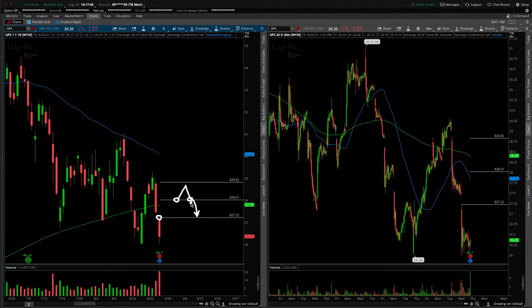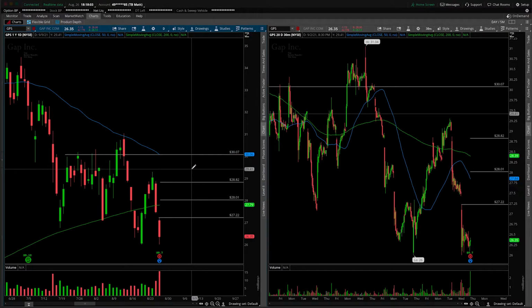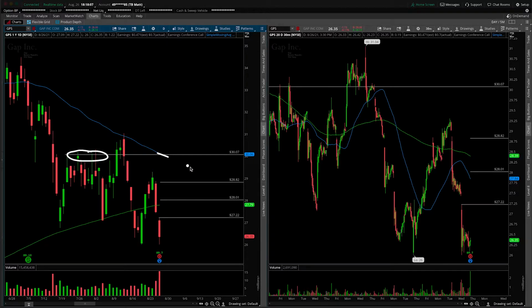The gap and go scenario would be if we open here and then consolidate in this area. Maybe we test the overnight high a couple of times. Boom, you're looking for the breakout up and over that number into our next major zone of resistance from the daily, which I would argue is up here, right? So doing something like this, you can clearly see 30 has acted as resistance in the past. It's also where our 50 SMA, the blue line, will be come tomorrow morning.